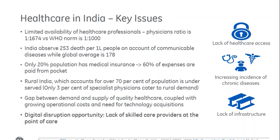We still observe a lot of death from communicable disease, and we are much worse than the global average. That's a sad part. From a medical insurance standpoint, as we know, not many people in India have medical insurance. Only 20% of the population has it, and 60% of the medical expenses are paid out of pocket. So affordability also becomes a bigger question here.